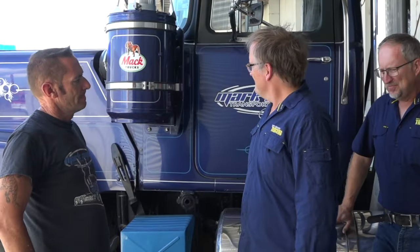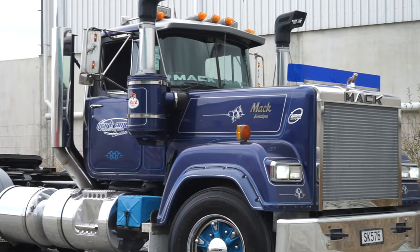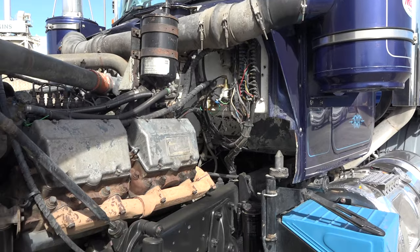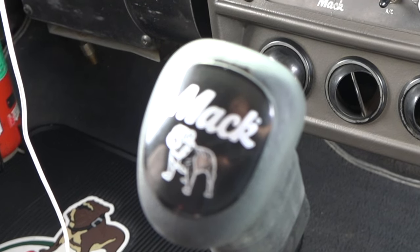Do you want to tell us a bit about its origins, where it came from? It was built new for McAtee Contractors in Tipuki, so it was a tip truck and trailer when it was new. Second to last V8 Superliner built in New Zealand, possibly in the world. Originally it's a 525 horsepower, 18 speed, with 44,000 pound diffs.